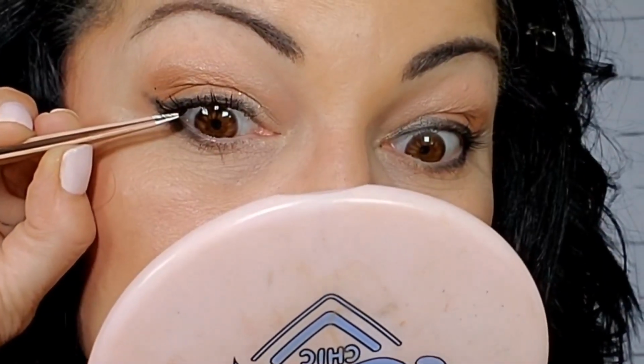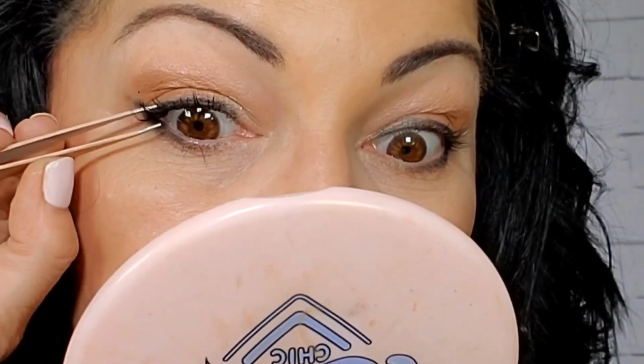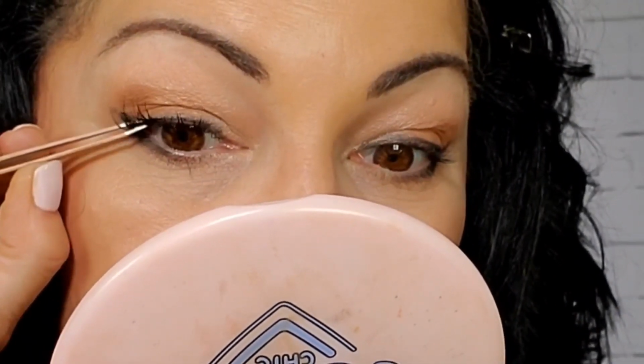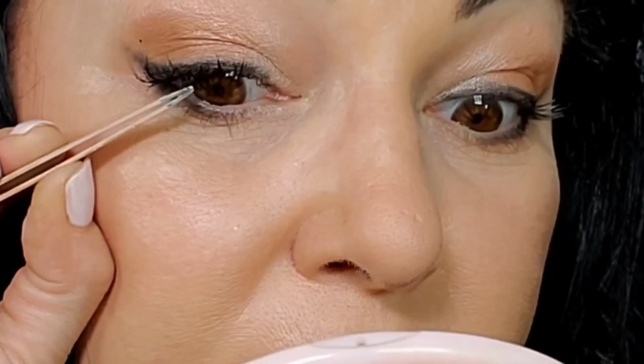I'm just going to, I guess, put that all over my lashes. Hopefully it doesn't dry really fast. I don't know how much I'm supposed to put on. We will soon see. And I'm going to put that as close to the waterline as possible. These are going under the lash, you guys. And now I'm going to go a little bit over.